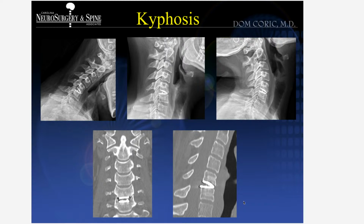And then what we see here is a little bit of preload of the artificial disc. The disc is thrown into kyphosis. And then look at the CT scan with the disc in kyphosis. This is a workman's comp litigation patient. The patient's radiculopathy is completely resolved, but they have axial neck pain. They have a picture that looks like this.